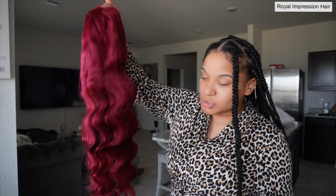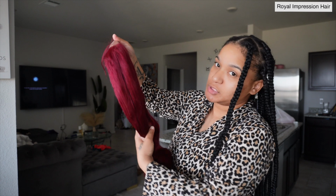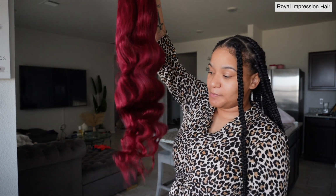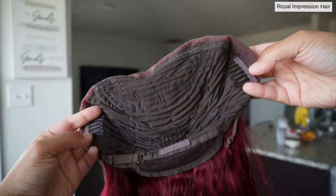Look at the bounce, the curl, the length. It is 26 inches, y'all. It cannot even fit completely in the screen. So it's really bouncy, flowy. Absolutely love this. Let me show y'all the lace.